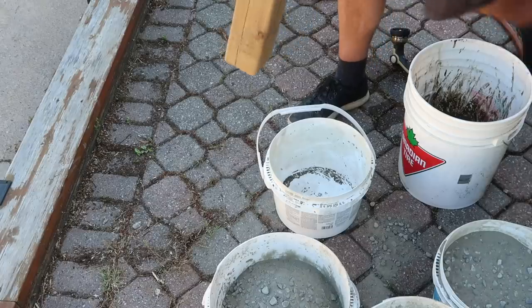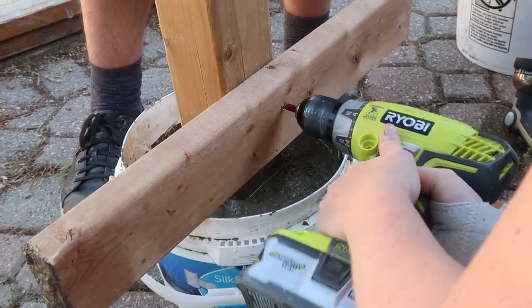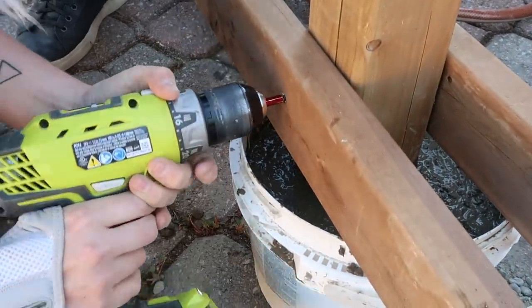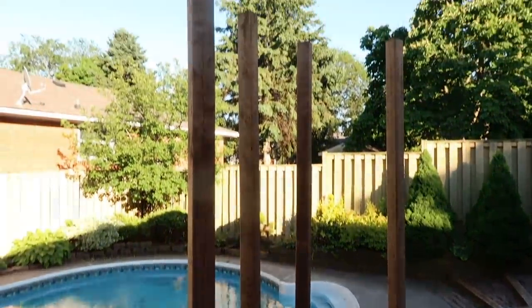Okay, let's move on. After that, I stuck the 4x4 back into the original bucket, poured the cement around the beam, and secured the beam upright using a level to guide with a 2x4 on each side to hold it in place. Then we just repeated this step three more times. Got four beams and cement drying.